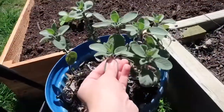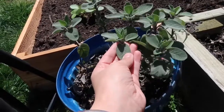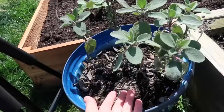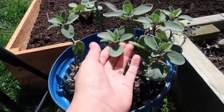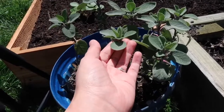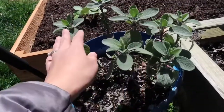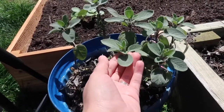And lastly guys, I have my sage. This sage is going on 2 years old. Normally my sage dies over the winter, but this one came back. It never fully died because we did not have that harsh of a winter, but I hope to get a lot of use out of this herb plant this season. I do love to roast and bake chicken with sage. It just fills the house with such a pleasant aroma.